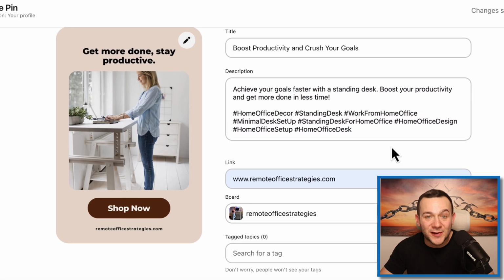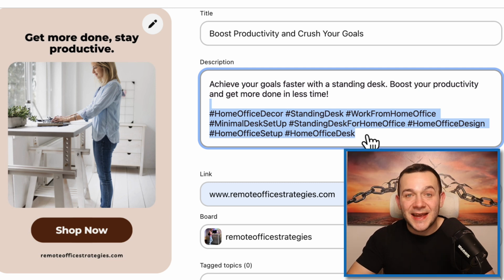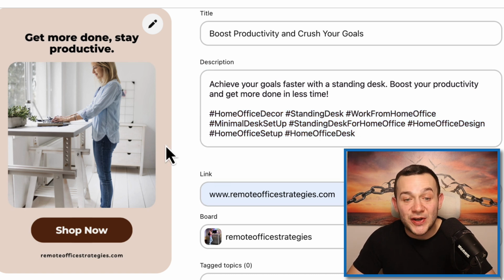Now what you may have noticed are these things right here, guys. These are tags, and these tags are going to help our Pinterest pins reach a much wider, relevant audience. I'm talking about online shoppers who are specifically searching for these terms right here. You see, Pinterest is like a search engine. It's like Google. People are searching for specific keywords on Pinterest, and you want to make sure that the tags that you include in your Pinterest description contain trending keywords related to your trending product.